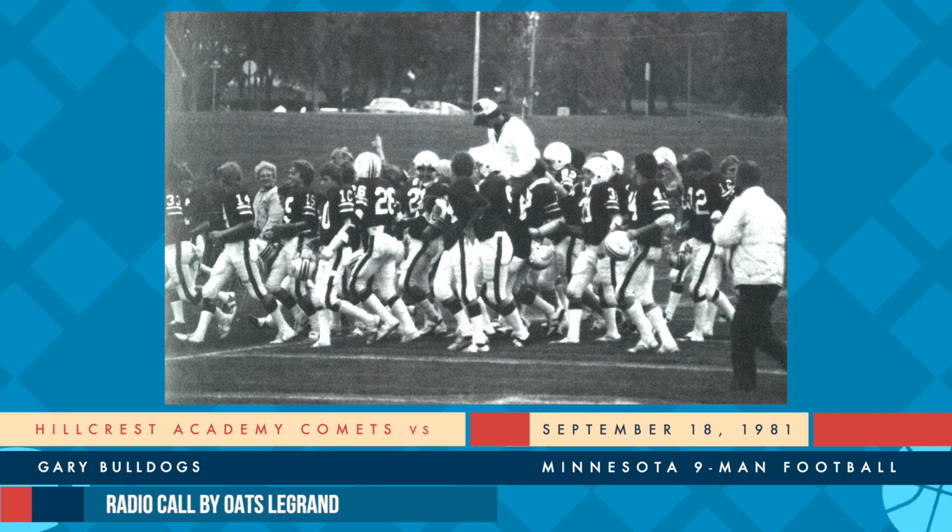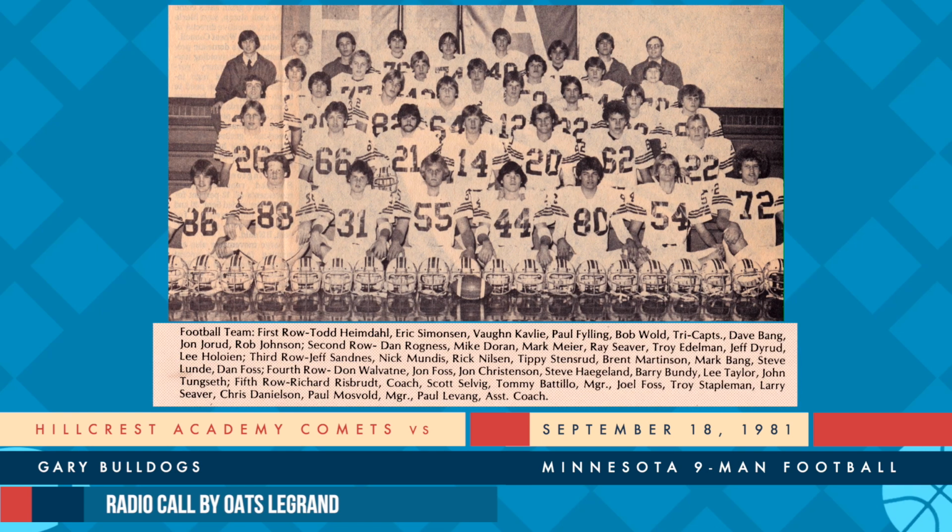Out of a Deuce again. Jeff Hallen goes as the flank on the right side, even on the defense. Rolling right, Nelson. Nelson cranks it out. Incomplete as it went in behind Wentz, the intended receiver. Pretty well covered over there. Rogness was over there. Along with Rogness was Dave Bang. It'll be a second down and 10 yards to go.